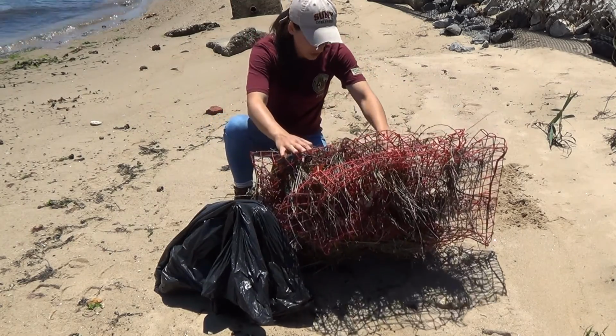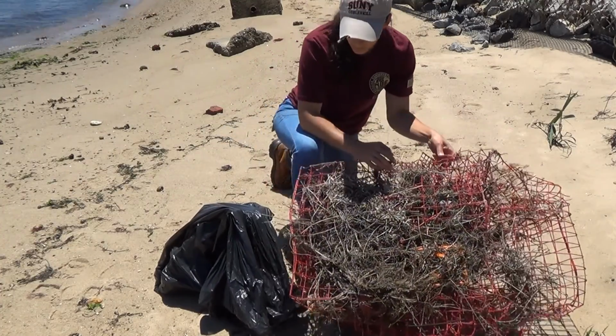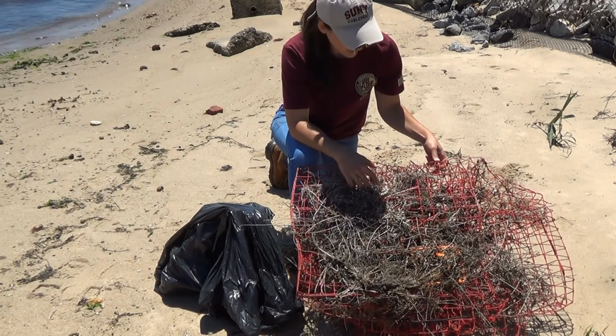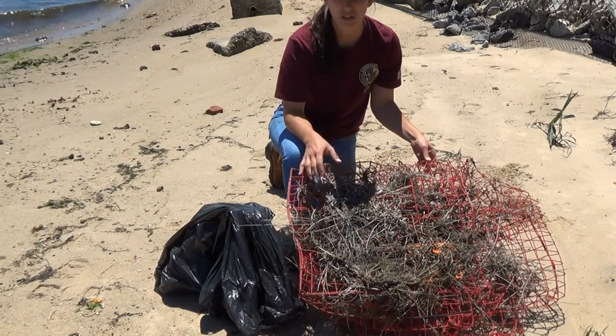And then just other things get trapped in here. Animals like birds, reptiles, frogs can get trapped within all of this wire. And it's really devastating to see this on our beaches.